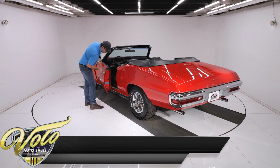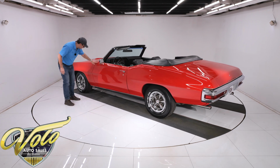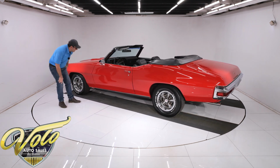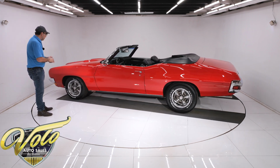It's got new fresh rubber around here. I mean, it lines up nice. All clean. Yeah, body, I'm going to say, is excellent. The paint, beautiful red finish.